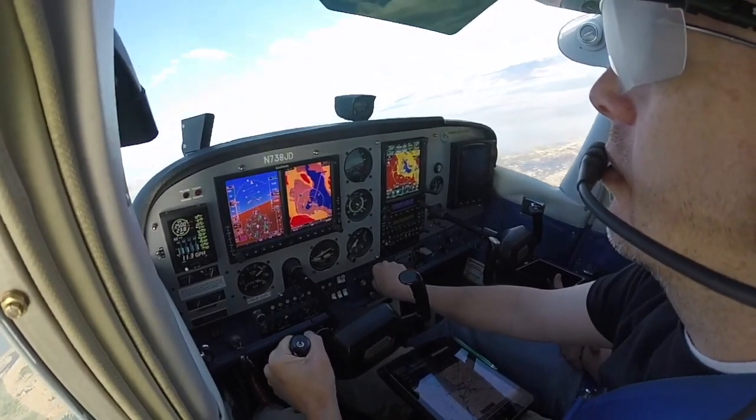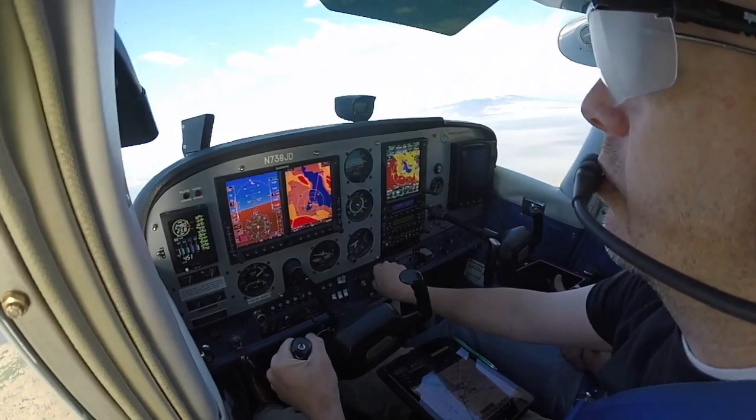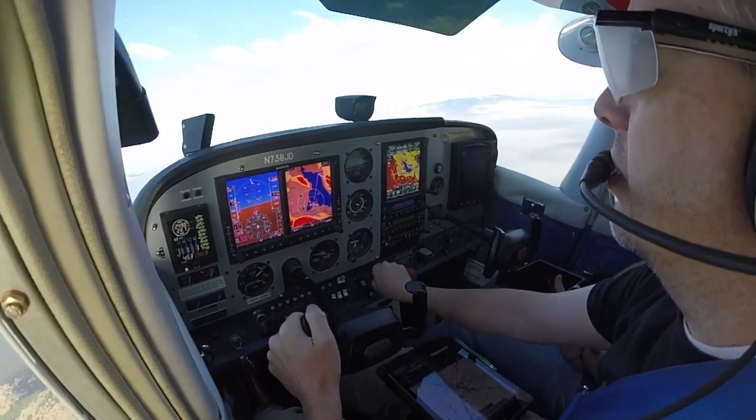Attention all aircraft, Provo ATIS is now Uniform, wind 140 at 11, altimeter 30.11. Juliet Delta, contact Salt Lake departure. Salt Lake departure, Juliet Delta.